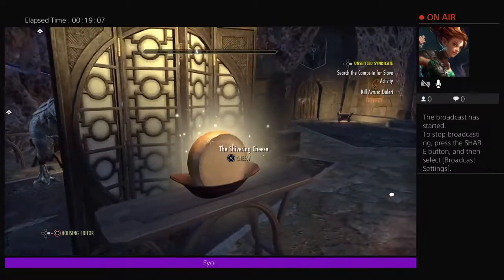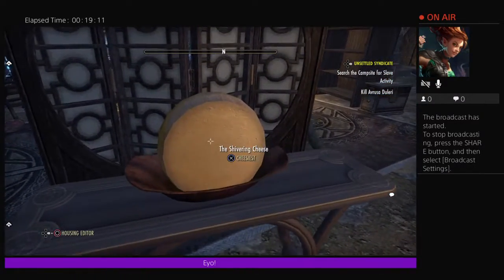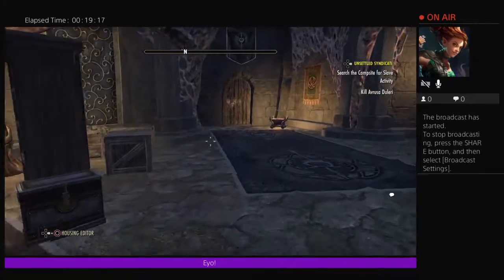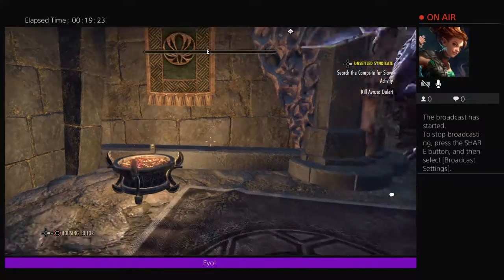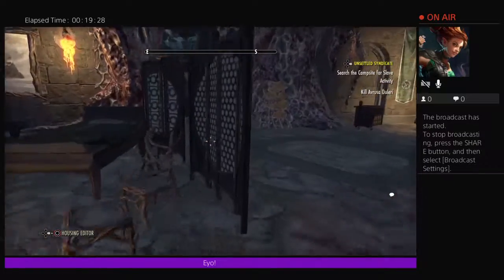And then the shimmering cheese. So, you have the cheesy shivering cheese. And then the cheesiest. I haven't done anything with the suite. And I have not done anything with the workshop yet.